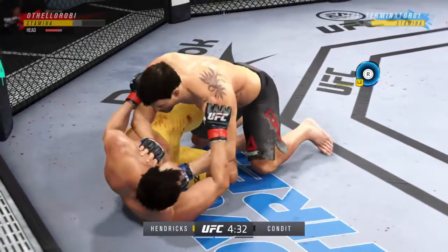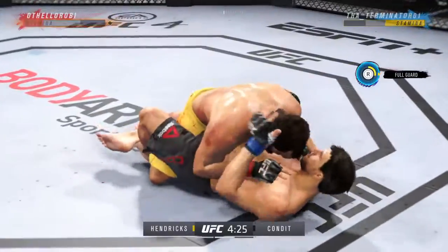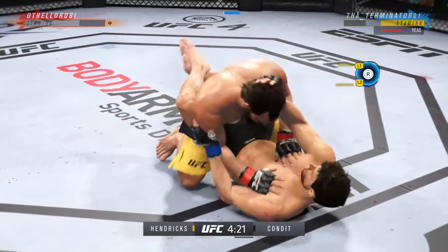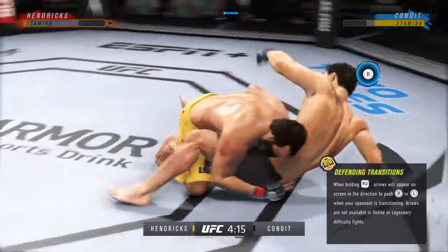Yep, and he's got him secured in the half guard now. Oh, and he escapes up to his feet. Very nice. Taken down by Hendricks. All right, trying to pass here. As Glover Teixeira might say, not today. Not today. Great job of following with the hips, keeping those legs locked and keeping them in full guard.